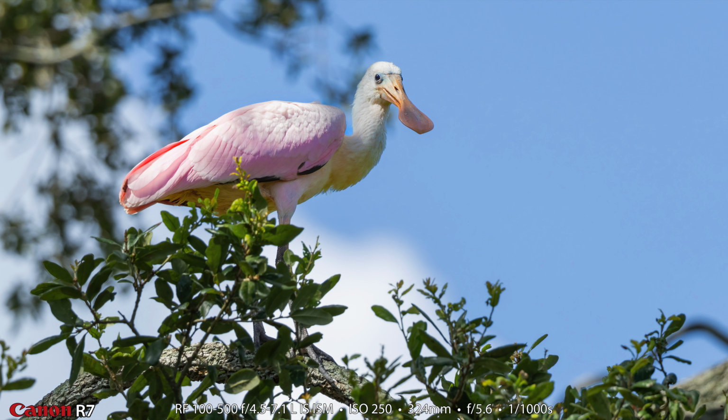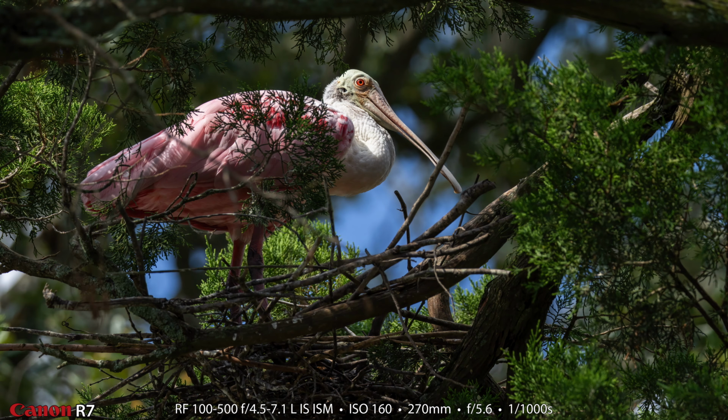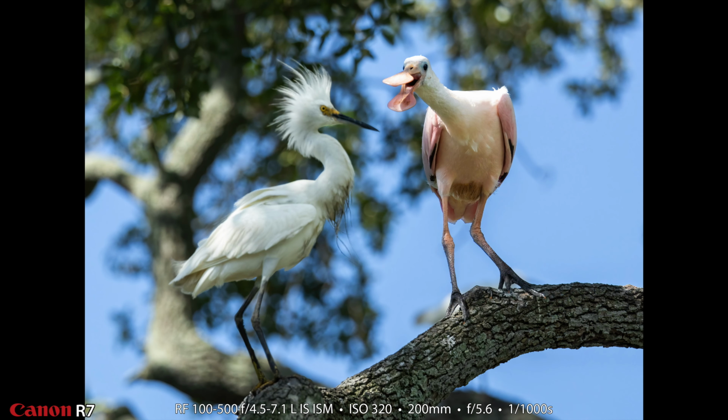The first bird that you're seeing here is a juvenile spoonbill. Their eyes aren't very bright, but they're so cute. Here's an adult spoonbill, and their eyes are very bright. In fact, I haven't edited that eye to make it brighter. That's just the way it looked.